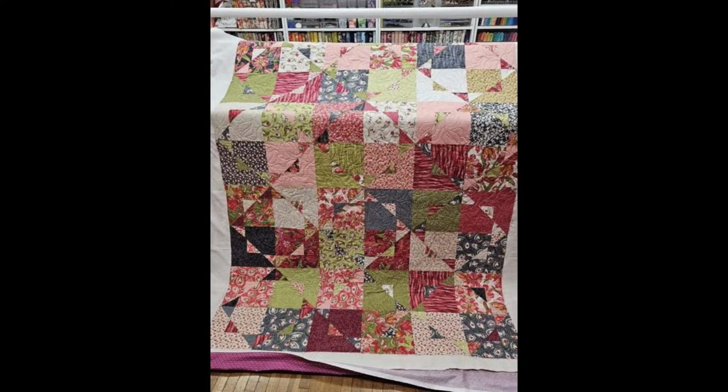And then last but not least, we have Angela's Kira quilt. Now this is gorgeous. Looks like Tulip Tango from Robin Pickens Fabric, and beautiful job. I love how subtle the Kira pattern comes out, but just these little triangles flying around. That's beautiful. Good job, Angela.